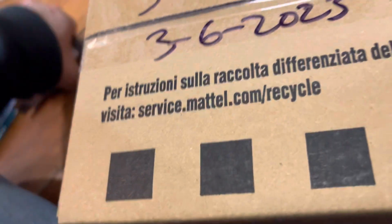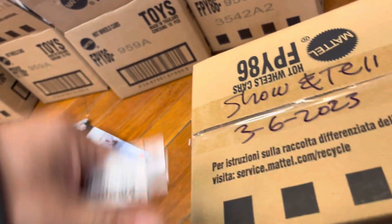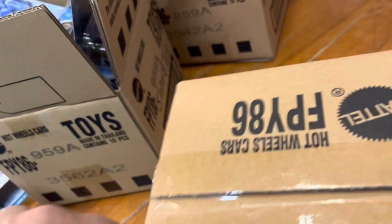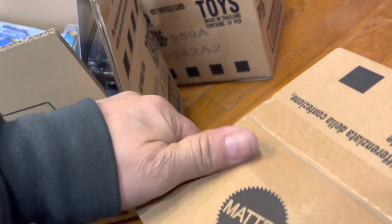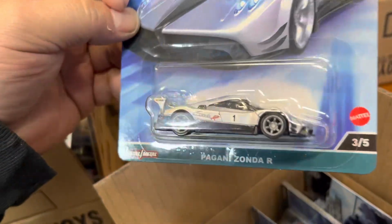All right, let's see what else. Porsche, nope, no chase, and no chase, guys. Remember if I was to find a chase right now? Probably yelling. Dang. Yeehaw. All right, let's look in here. Wow, this is the whole Zonda. Look at that, Pagani Zonda, the whole box in here, guys.